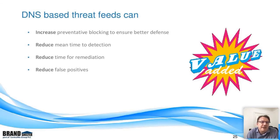So using DNS-based threat feeds can help you in a number of ways. And typically a DNS-based threat feed will come from multiple sources. So if you remember, I said there are many dozens of DNS providers, commercial DNS providers. There are also very large corporations, the likes of Microsoft and Google, etc., that operate their own DNSs. And they can actually provide a threat intelligence feed on what is happening on their networks. When you can start to aggregate those together and interrogate those feeds in real time, then it can help you with things like preventative blocking and ensuring better defense against things like phishing attacks.